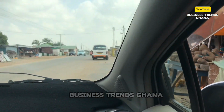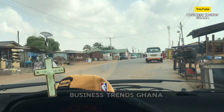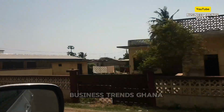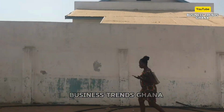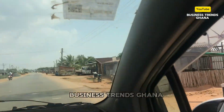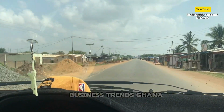So we are currently at Prampram, and as you can see, we are heading to Ningo using this road right there. It's just a straight road that we use when going to the site. I want you to also pay attention to how the road looks and the buildings along the road, so that even if you are using this map to go to the site alone, you can at least follow this map and it will take you to your site.